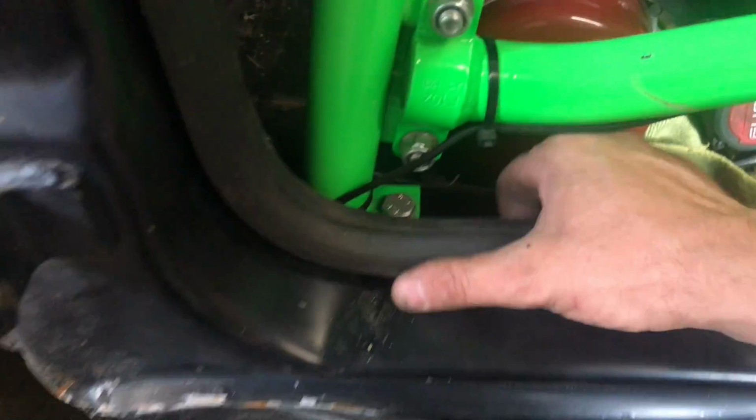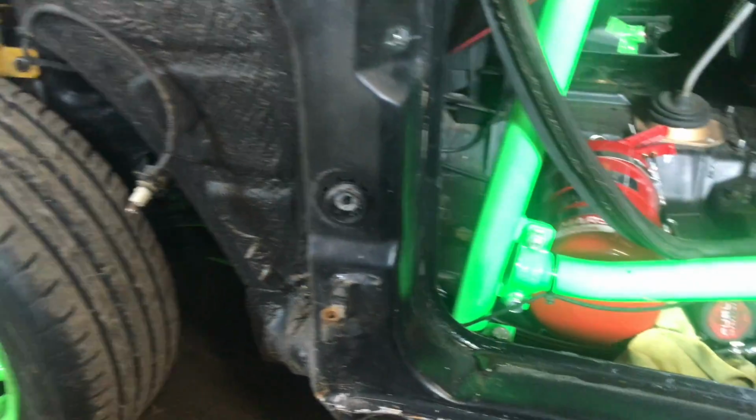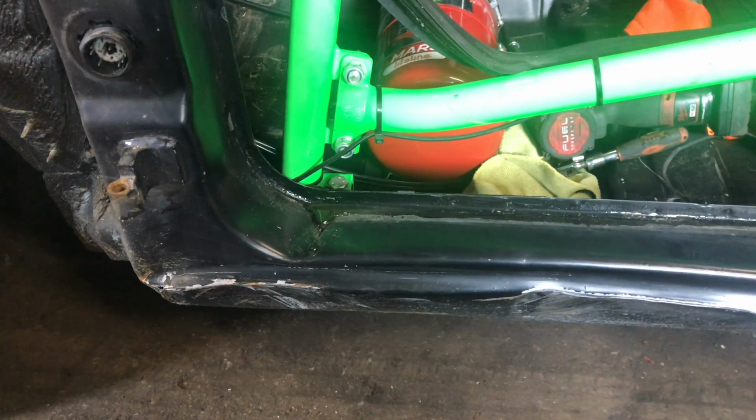The sill on the inside doesn't look like it's pushed in. That looks fairly straight. Just rolled here a little bit and gone in. And the impact, I think the brunt of the impact was all the way down the side, but Lewis can't remember how it happened. It was all a dream.